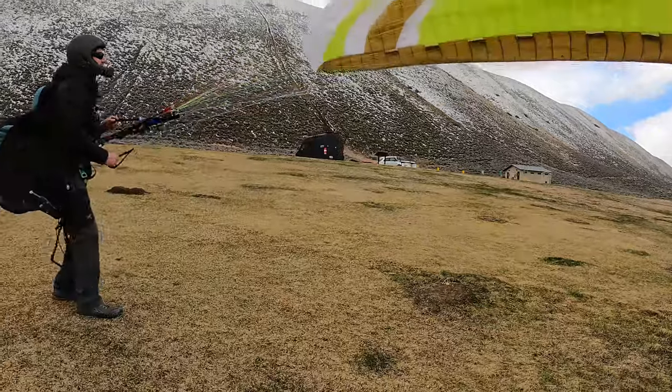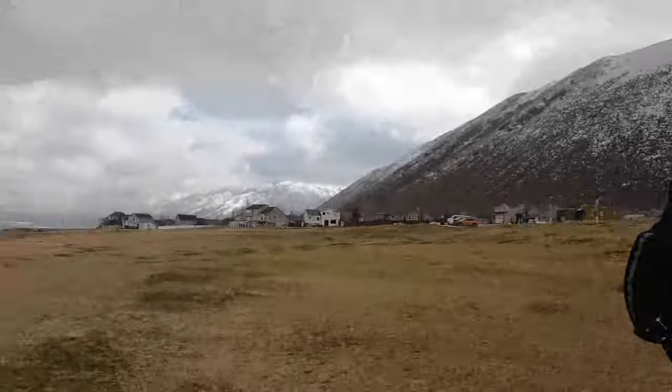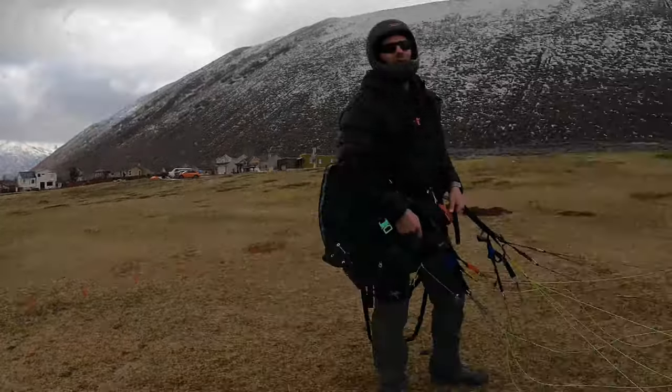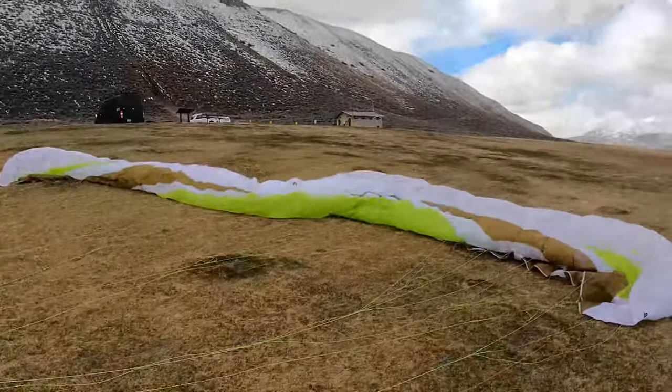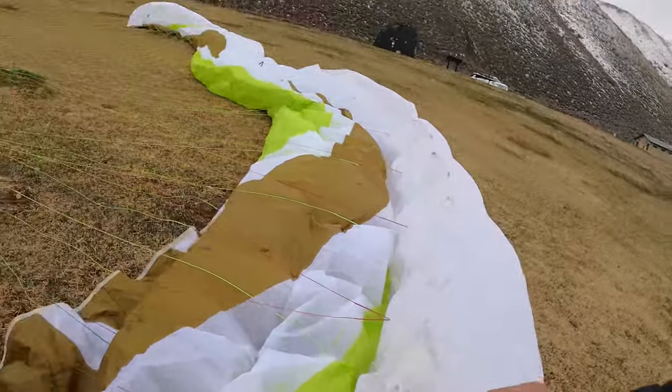All right, Clint. So, your wing having a hard time staying up could be a function of two things, right? A little less wind, yeah. But also your fabric. How wet is your fabric right now? It's a little moist.